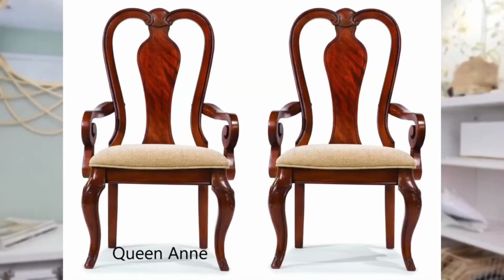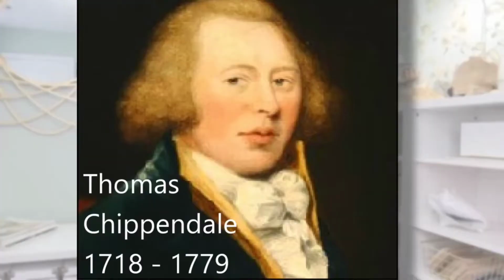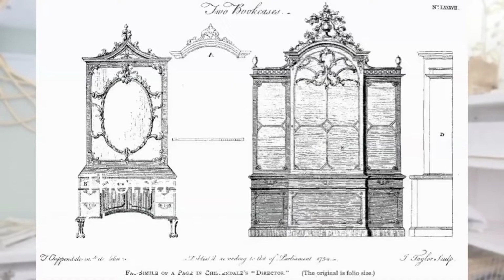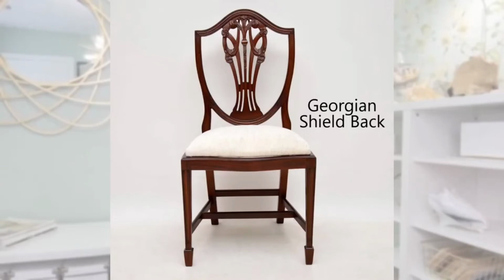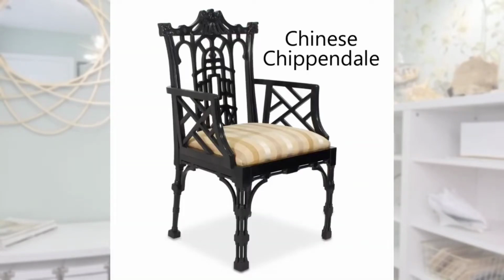You might have heard of the Queen Anne style, the Chippendale style. Those became widely popular and was really dominant because of one driving force, Thomas Chippendale. He was a British cabinet maker, mixing popular styles like Georgian, English, Rococo, and even some Chinese motifs. So all of that came together to create these styles that we know today.